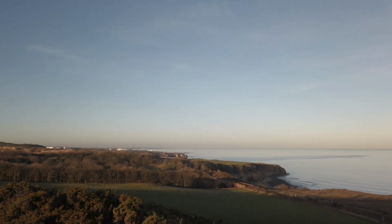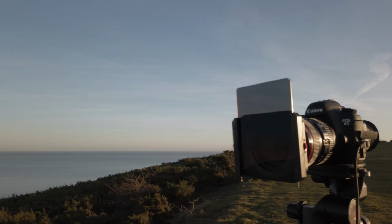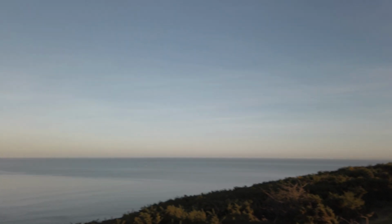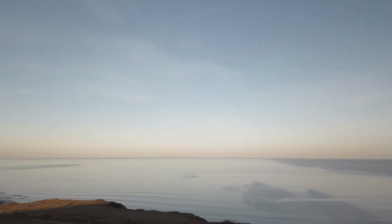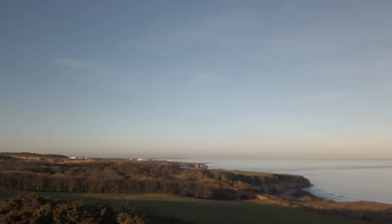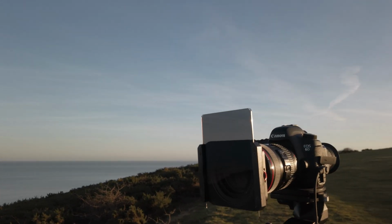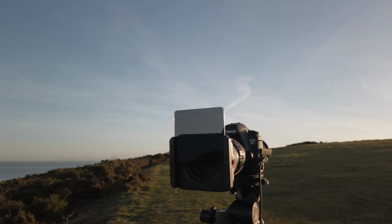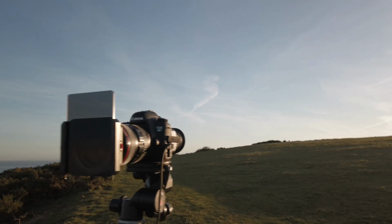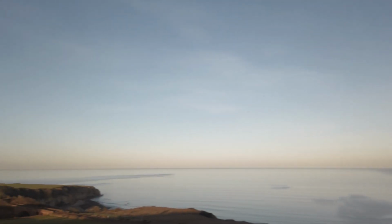Filter wise, I've got a 0.9 medium grad on because there's not a lot in the sky, as you can see. There's not a lot of definition in the clouds. It's pretty clear, so the 0.9 medium grad is doing a good job of just pulling that sky in a little touch. I've got it pulled down about a quarter of the way over the scene, so that's doing a good job there. So yeah, now I'm just waiting for a train to come and hopefully get a train crossing the viaduct.